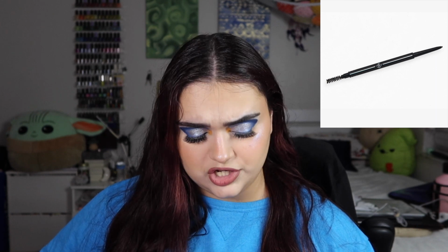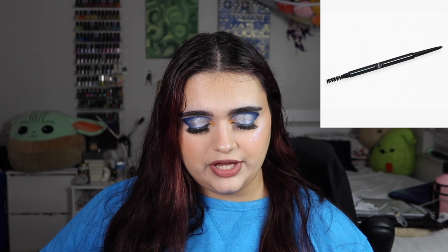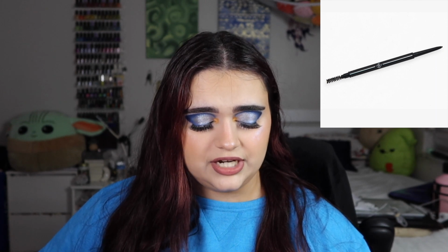The fourth product is the Mo Beauty Divinely Defined Precision Brow Pencil and Brush. This genius eyebrow pencil and brush duo is all you need to take your brow game from zero to hero. Whether you like your brows natural or defined and bold, this brush will help you get there in minutes.